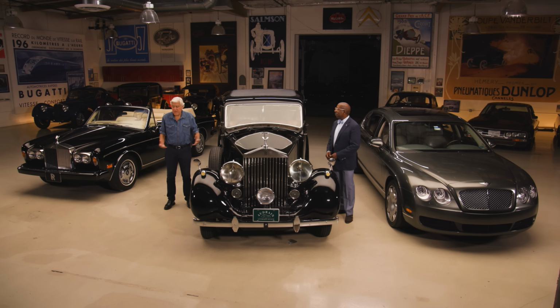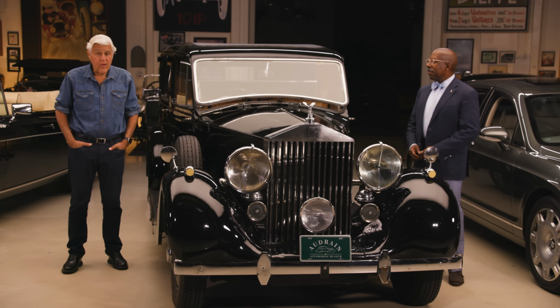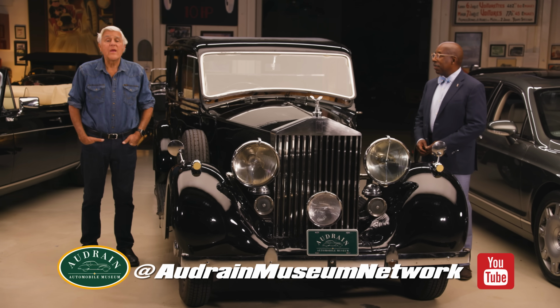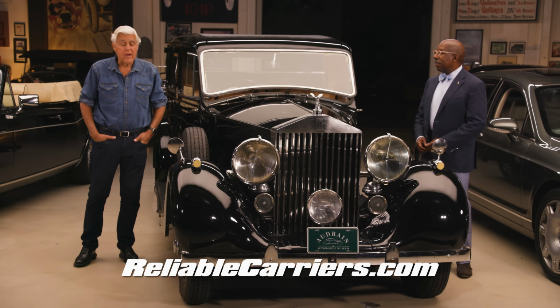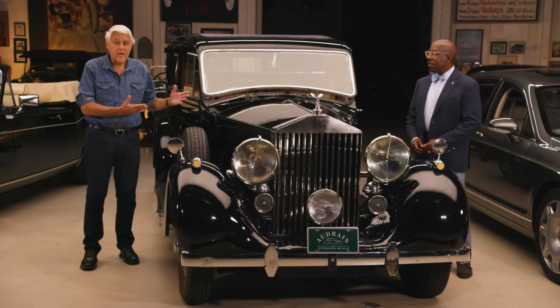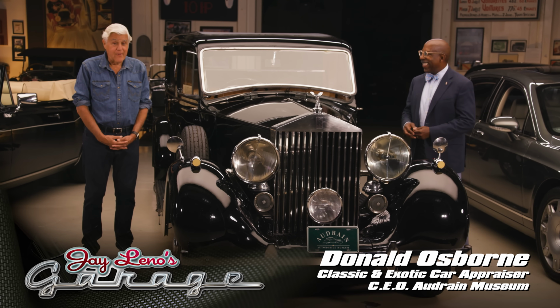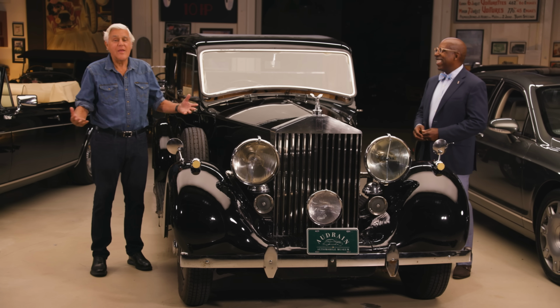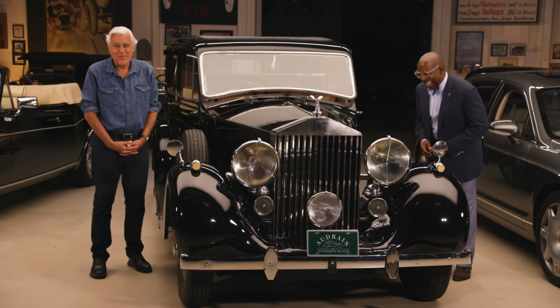This is what we call our Assess and Caress, where we pick three cars and try to figure out which one has increased in value the most over the last 5 years. All the vehicles are brought to us from the Audrain Museum in Newport, Rhode Island, and brought to us by Reliable Carriers, Inc. With us today, Donnell Osborne, the man they call the Prima Donald. Why? You'll find out in just a moment. He is an appraiser extraordinaire, and he will tell us what he thinks these are worth. And of course, I will give you the actual value.